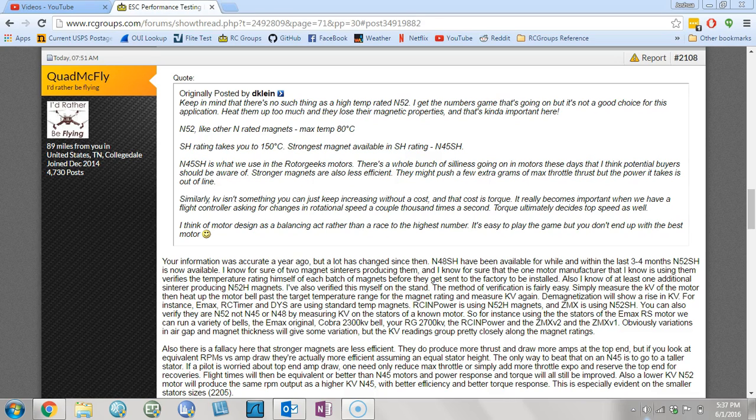It's pretty cool stuff. David starts off by talking about the type of magnets that are being used in some of the high kV motors today. Now you may not know this, I didn't know this until recently. These magnets are mass produced, and they're mass produced to a spec. And one of the things they're rated for is their magnetic field strength.